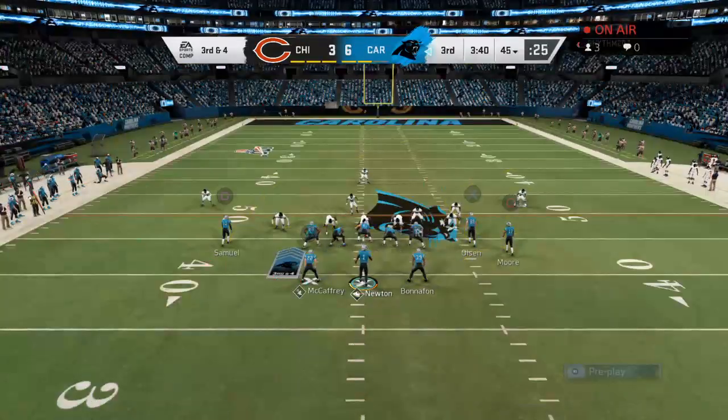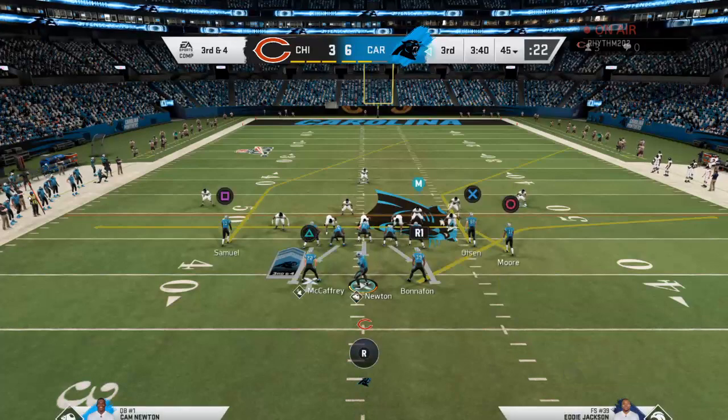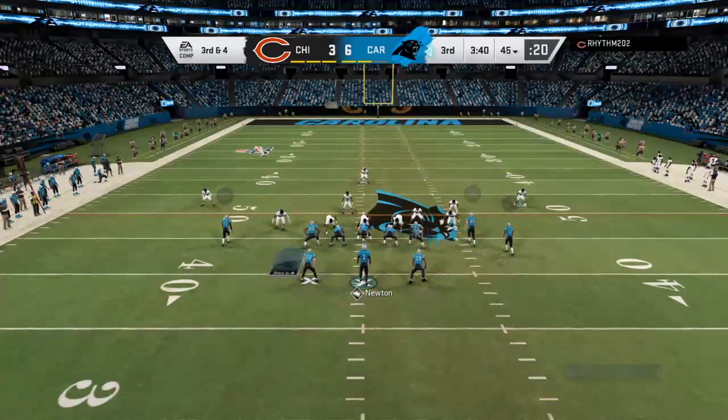Hey! 58, boys, 58, 58 to Mike. Exit. 58 to Mike, 58.